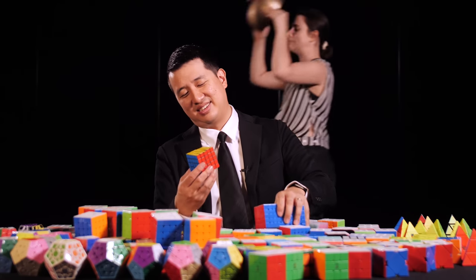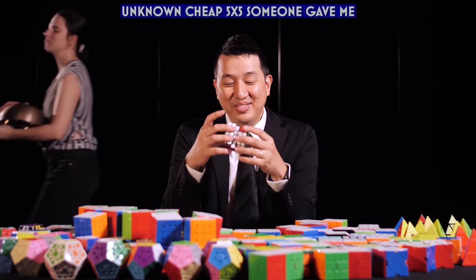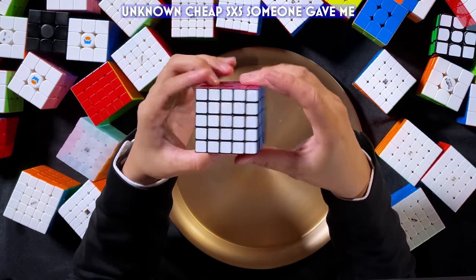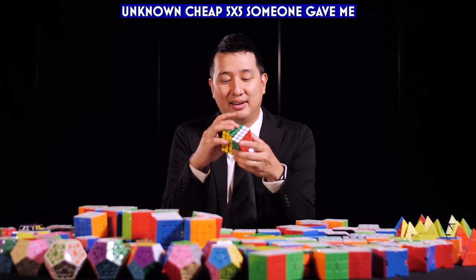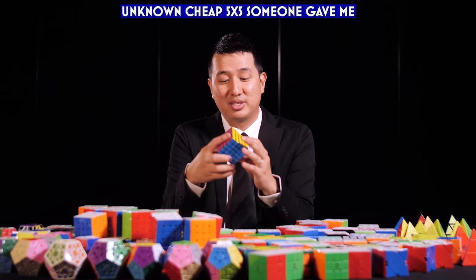And oh, this guy. I don't even know what the brand of this 5x5 is, but this was the very, very first 5x5 that I ever solved. I think it took me like a day. Great memories. Also, what's up with the color scheme?